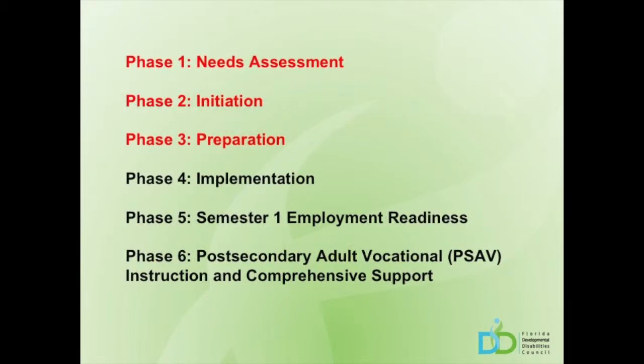Both this module and Part 2 of the Replication Guide present in detail the development of a post-secondary support program in 6 phases. Phase 1 is needs assessment. Phase 2 is initiation. Phase 3 is preparation. Phase 4 is implementation. Phase 5 is the Semester 1 Employment Readiness class. And Phase 6 is post-secondary adult vocational instruction and comprehensive support. This presentation, which is Part 2A of the online modules, covers Phases 1, 2, and 3. Part 2B includes Phases 4, 5, and 6.